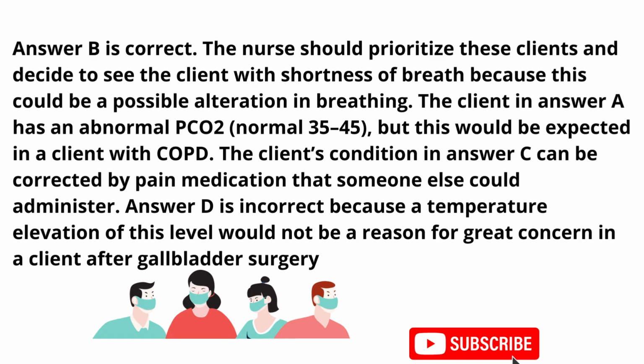Answer B is correct. The nurse should prioritize these clients and decide to see the client with the shortness of breath because this could be a possible alteration in breathing. The client in answer A has an abnormal PCO2, normal 35 to 45, but this would be expected in a client with COPD. The client's condition in answer C can be corrected by pain medication that someone else could administer. Answer D is incorrect because a temperature elevation of this level would not be a reason for great concern in a client after gallbladder surgery.